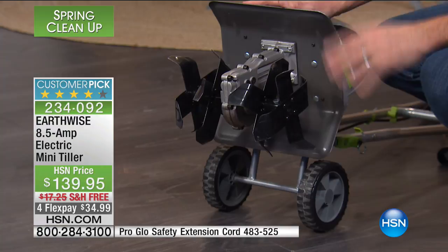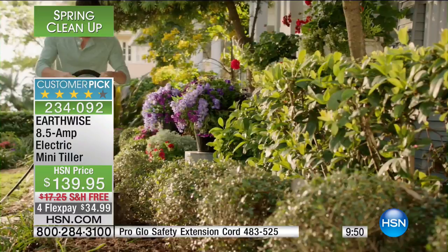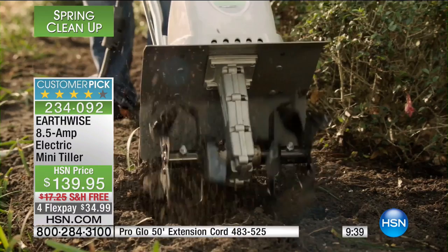So if you're like me and you're saying, I'm getting a little too old to be down here digging in the dirt, grab this, add your extension cord and you can do it. And look at how it's the perfect width. So you're not damaging those hedges that are there. You're not damaging that other ground cover that you might have, but you can create an entire new row of plants and flowers. And you can do it with ease.